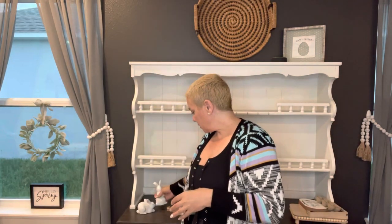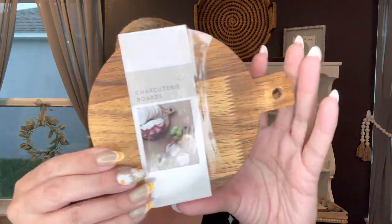And then the last little thing, well, I got some clothes and stuff, but I'll share that with you guys some other time. These are charcuterie mini boards. I'm just gonna use them as risers. So you get 2 for $5.